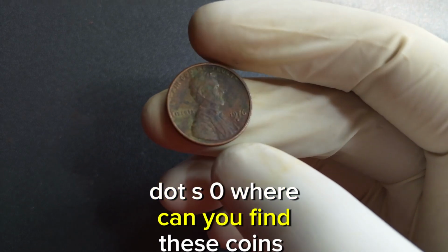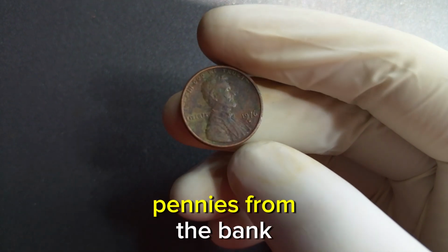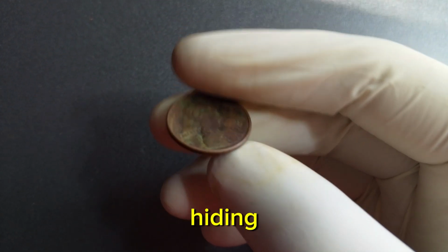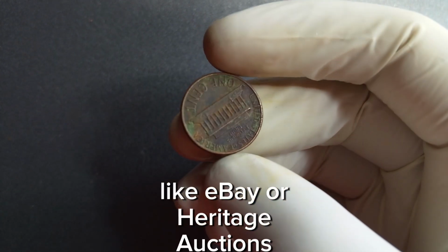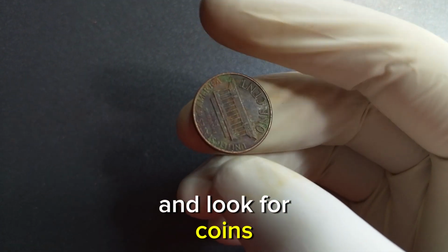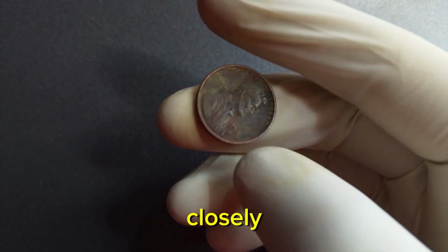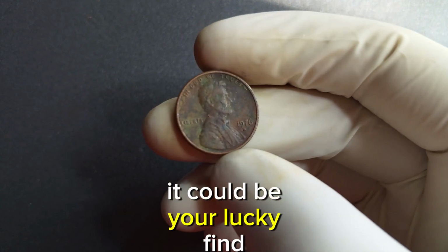So, where can you find these coins today? Check your old coin jars, rolls of pennies from the bank, or estate sales where older coins might still be hiding. If you're buying from online marketplaces like eBay or Heritage Auctions, make sure to verify authenticity and look for coins that have been professionally graded. Always check the coin's photos closely. If you spot an error or unique characteristic, it could be your lucky find.